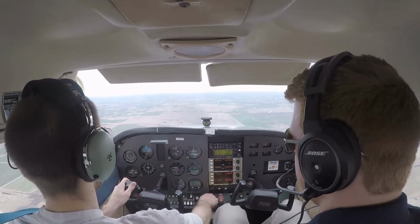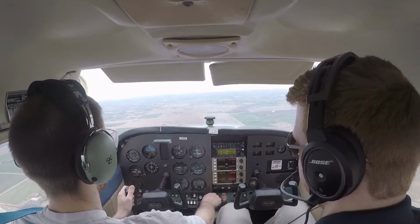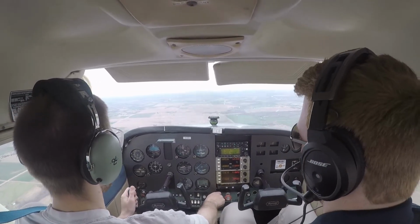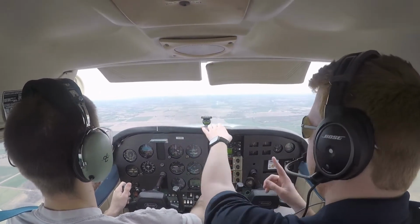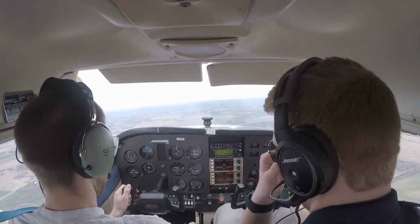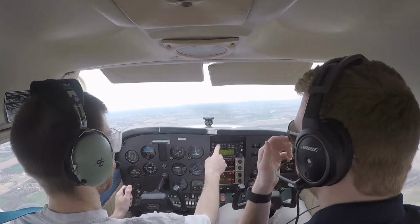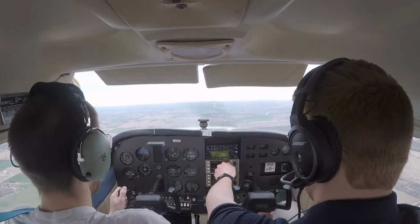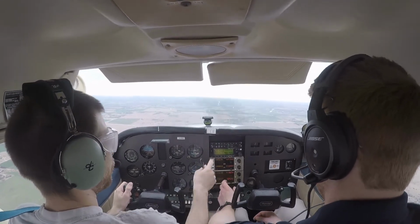Alright, man, well, that's pretty much all the instrument maneuvers that you'll have to do for your stage check. Nice. So, I'll have you keep the foggles on, though. We'll grab the altimeter, or the information, the wind, and the altimeter is really what we're concerned about. Hang on a second.